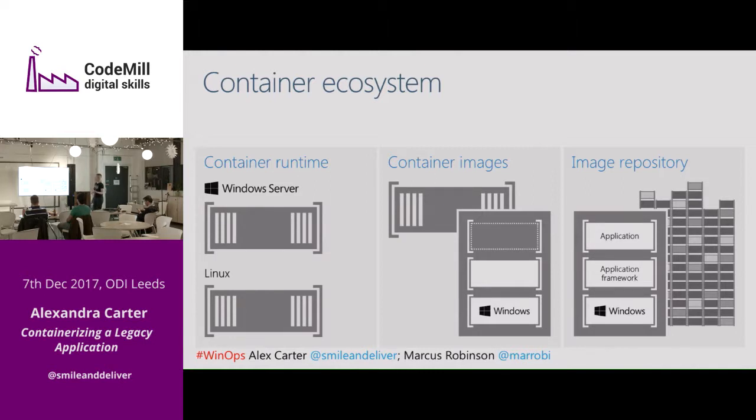So we were using Windows Server Core 2016 for this. Later on, when we were experimenting on our own, we were using Nano instead. But just for this, Core was more of a known quantity, and it was easier to get up and running faster without building lots of prerequisite containers just for this particular purpose. So yeah, we started with that.